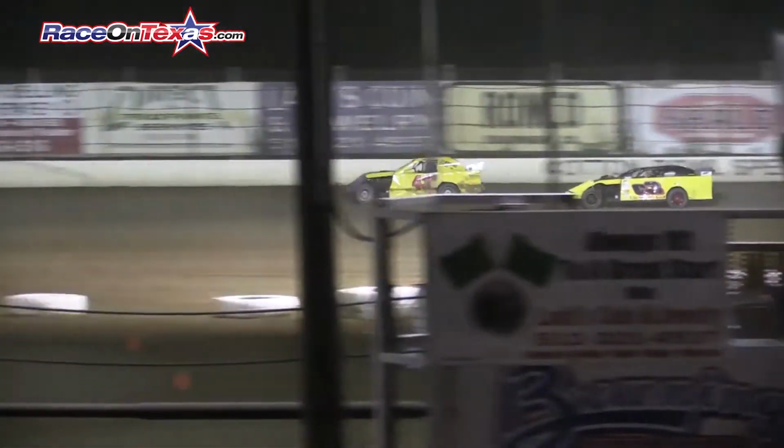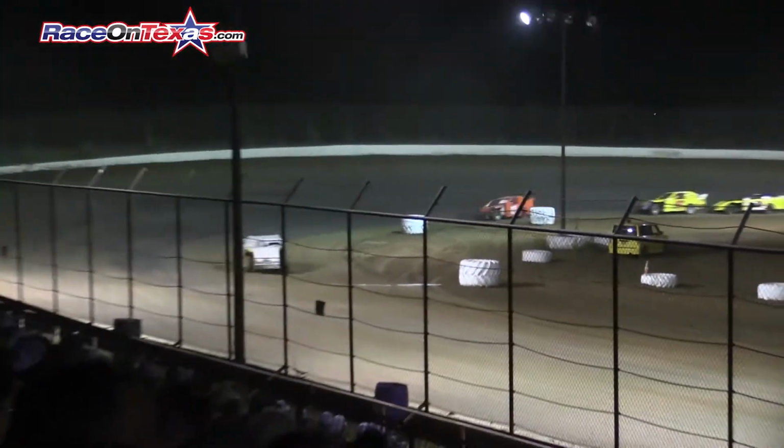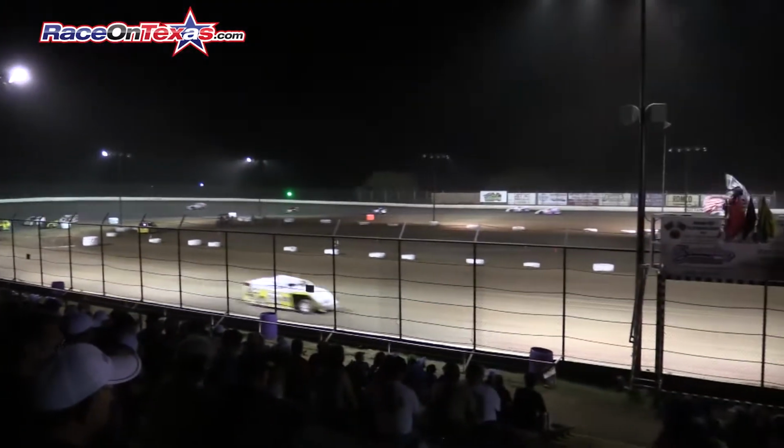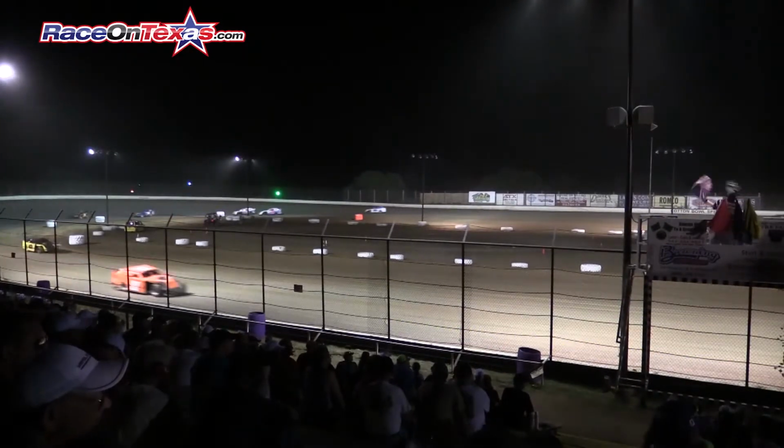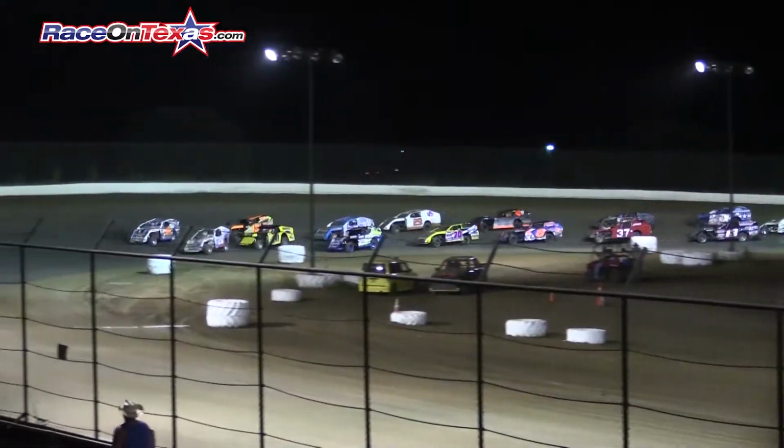Down the backstretch for the final time in turn number 3, coming into turn 4. What's the leader? Marcus, now the winner. Checkered flag, gonna wait for G-Dub. G.W. Egbert, hand out the window. Hand out the window. Green flag's out.